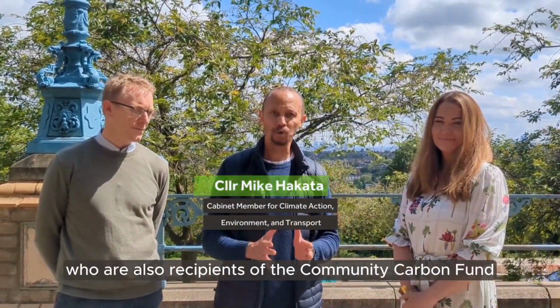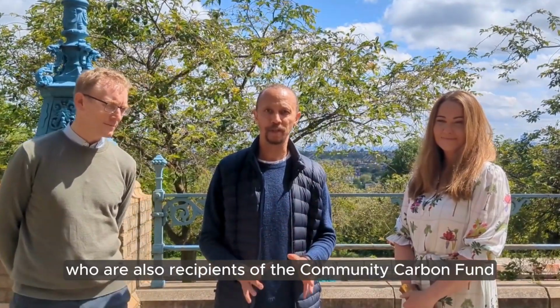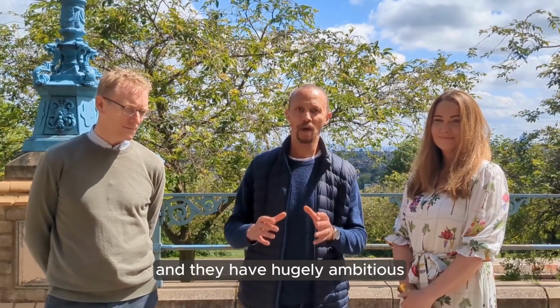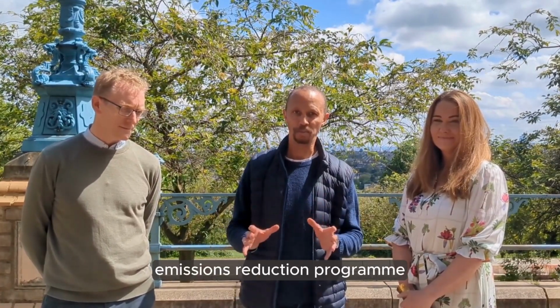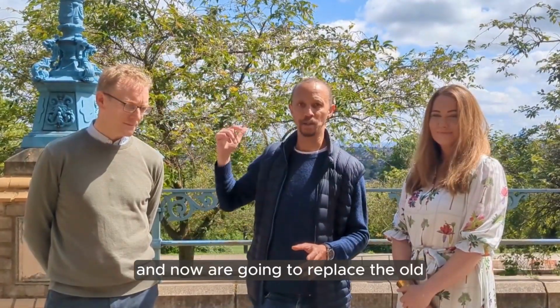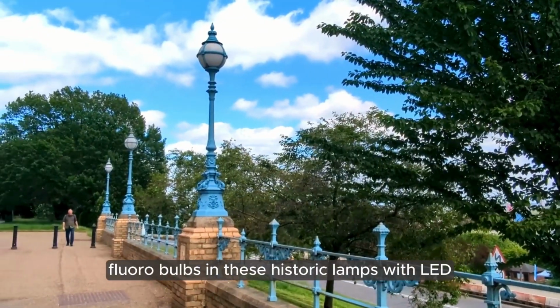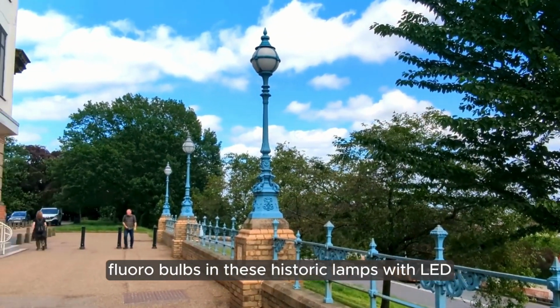So we're here at Alexandra Palace, who are also recipients of the Community Carbon Fund, and they have a hugely ambitious emissions reduction program. They are now going to replace the old fluoro bulbs in these historic lamps with LED.